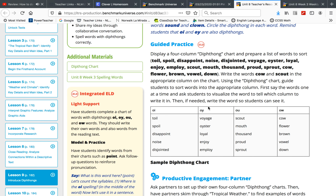If you hear oi in the middle of a word or at the end of a word, it could be O-Y. But if you hear oi at the end of an English word, it will almost always be O-Y. O-I is almost never found at the end of an English word. O-Y is rarely found at the beginning of an English word. Oyster is an exception, but usually it's middle or end.